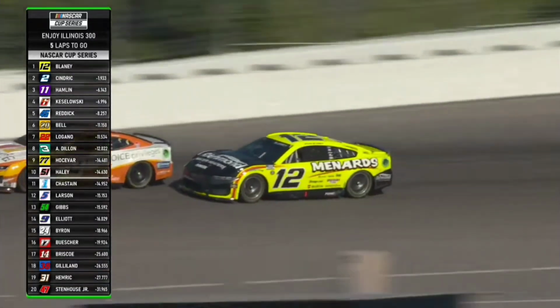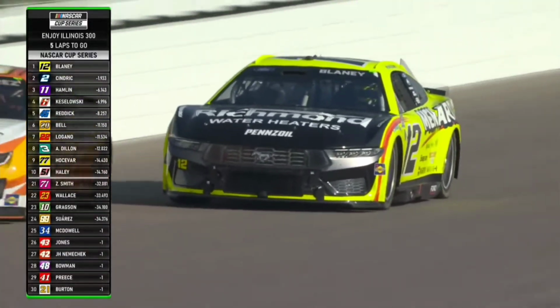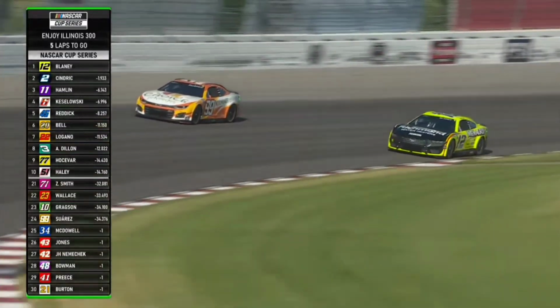He's got a lane if he wants it. As a matter of fact, he'll take it right now and go to the inside of Suarez. Let's see what he can do from there. Here's the leader, Ryan Blaney, trying to move by the Suarez car to put him a lap down. He will get alongside and go door to door with him back through turn 3.